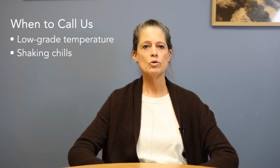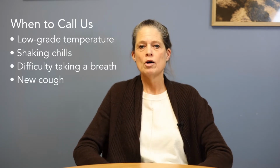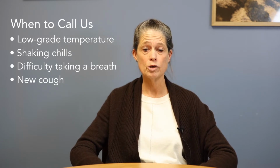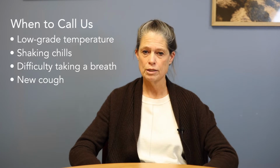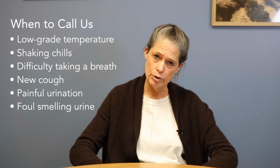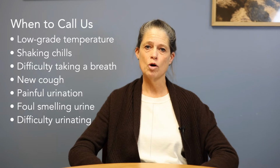If you have a temp, you have shaking chills, you have other signs of infection. A pneumonia could be developing, which is you're having difficulty taking a deep breath and you have a new cough. That's a sign of infection that we usually see if your counts are low and you're not feeling well. The other source of infections are urinary tract infections, and the signs of a urinary tract infection are painful urination, foul-smelling urine, or difficulty urinating. So those are reasons for you to call us.